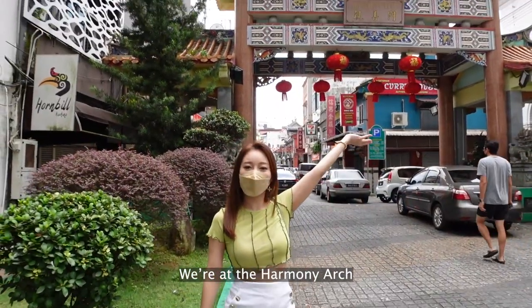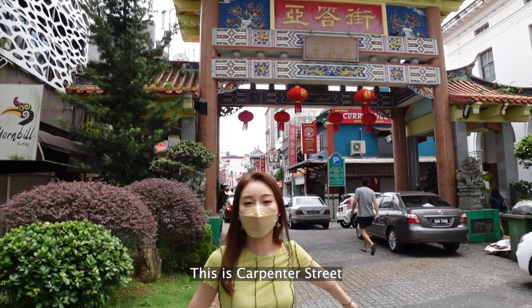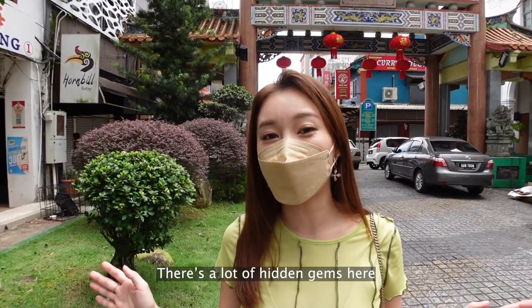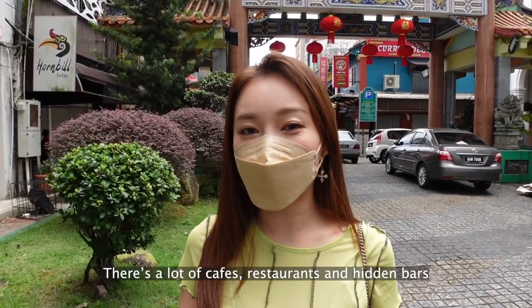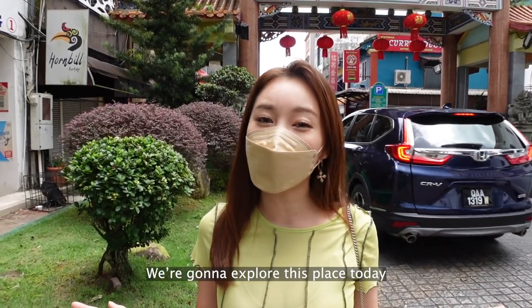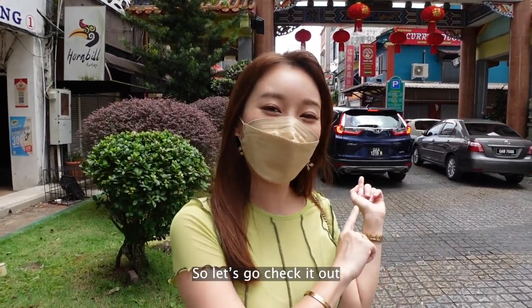We are at the Harmony Arch. This is Carpenter Street. This is the old town of Kuching, and there's a lot of hidden gems here. There's a lot of cafes and restaurants and hidden bars here, so we are going to explore this place today. So let's go check it out.